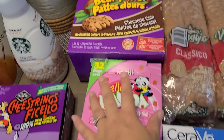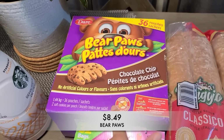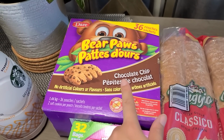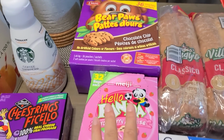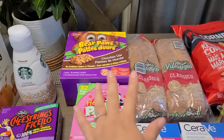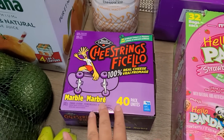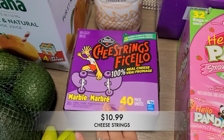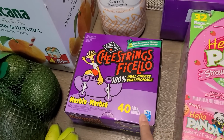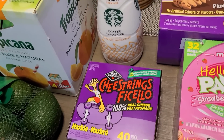It's good. I also picked up some chocolate chip bear paws. They were on sale and my youngest really likes it, so went ahead and picked that up. This is also open, you can't see, but it is. We ate those in the car on the way home because they came shopping with me and that's why there's so many snacks. Snacks were just not on my list. But anyway, speaking of snacks, I noticed that Black Diamond's cheese strings is on sale, so I picked that up. This is great to get whenever it's on sale, and cheese string is just a good snack to have on hand and keep in your fridge.